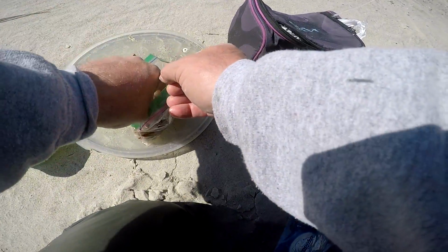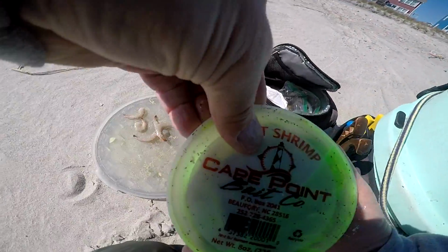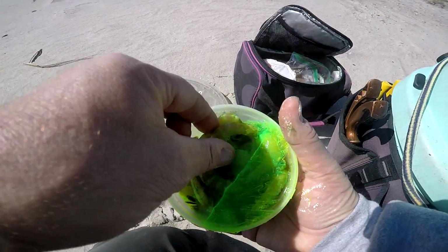So I also stopped and got some fresh bait, not at Clem's, but at the sporting goods shop on the islands. And I had some leftover frozen bait we had gotten at the beach pantry.